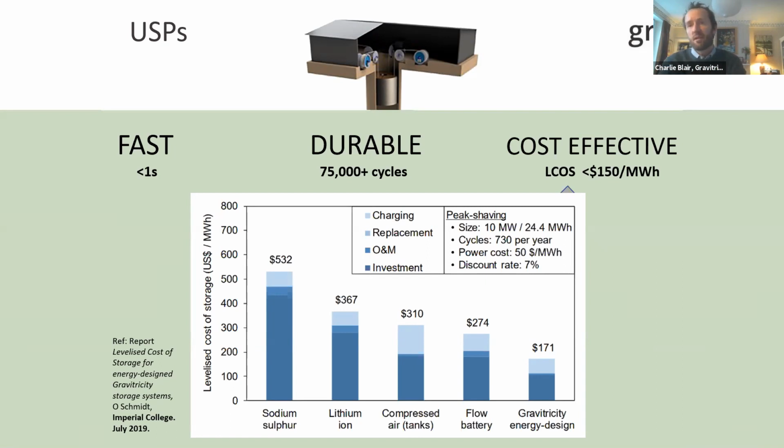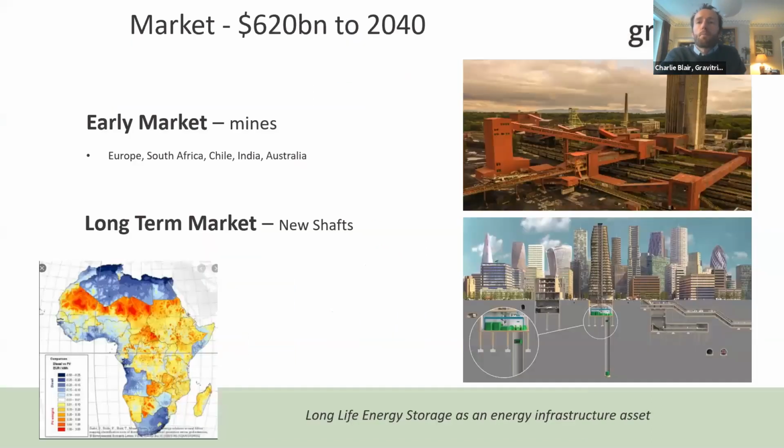And cost effective is probably the single most important one. If you can't be cost effective, it's not going to be worth doing. We've done a lot of work to validate our cost assumptions, particularly our levelized cost of storage modeling. If we have a reasonably long project life, and we think that looks like being 10 to 15 years, then our technology looks extremely competitive. So our technology is not about competing with lithium batteries in short-term applications. It's about deployment in long life applications. Next slide, please, Hannah.